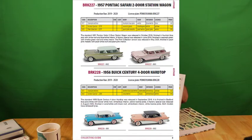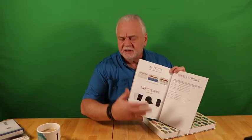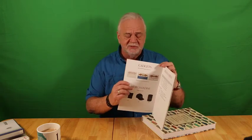The new models are highlighted in yellow, so it's easy to pick them out. There's even an error page showing updated information that's come in, correcting some of the errors that were in, how many of a particular model were made, what colors there were. As Gianluigi has gotten updated information, he's included it in the update, and new gadgets as well, pins and that sort of thing. The Brooklyn Guide is not a cheap book, but it's a quality book. It is well worth the entry price, and you have that extra note of Brooklyn customer service that goes with it. It's a great book, great guide, a fantastic update.